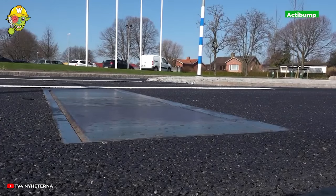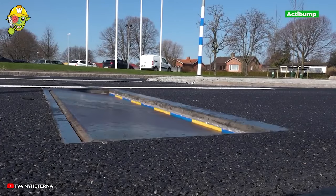To deter speeders, many roads in Sweden and Australia have been equipped with automatic speed bumps.